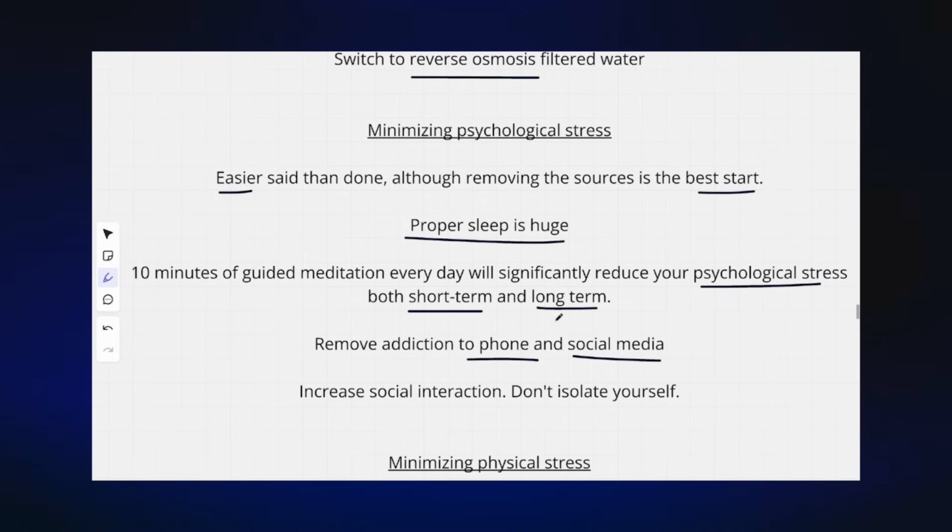And yeah, as mentioned previously, I didn't pop it here for whatever reason. Just cutting out the other sources, the connections, relationships, for example, that are causing you significant psychological stress, whether it's just moving away from them either temporarily or completely cutting them out of your life. And yeah, you want to increase your social interaction. Don't isolate yourself. Social interaction is really, really huge for mental well-being and psychological stress.